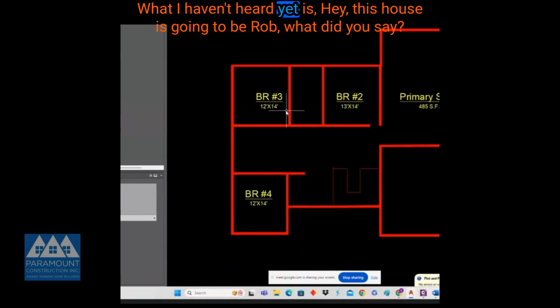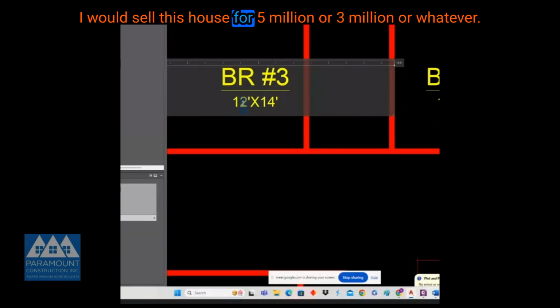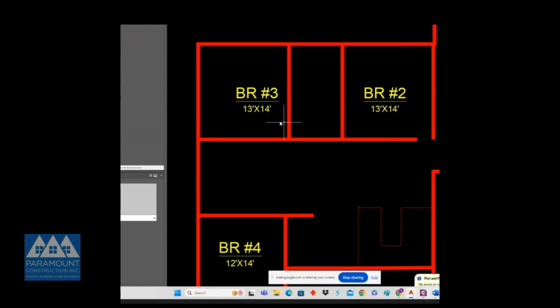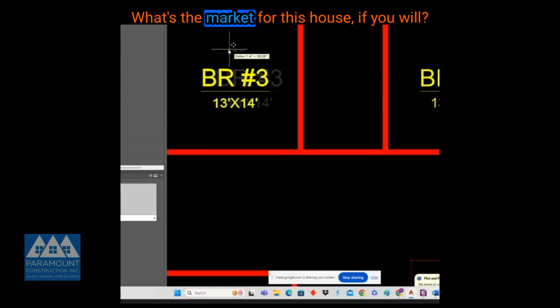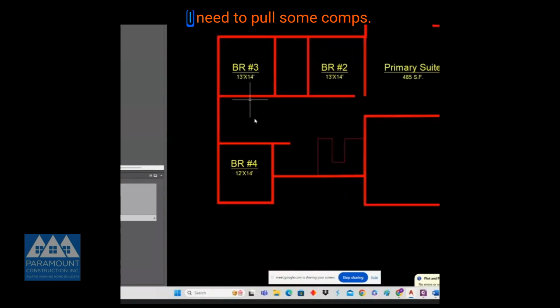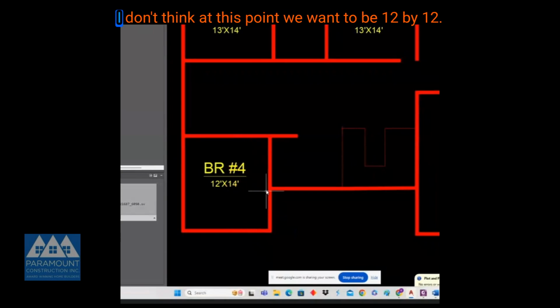What I haven't heard yet is, hey, this house is going to be, Rob, what did you say? Some of this house for $5 million or $3 million, what's the market for this house, if you will? I need to pull some comps. It's 13 by 14, and okay, size. No, I think 13 by 14 is right. I don't think this breaks, like we want to be 12 by 12.